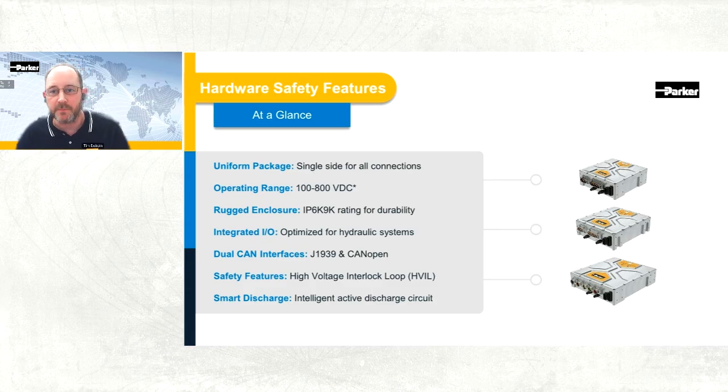IP6K9K is pretty much a standard for a mobile high voltage inverter these days. But of course, it's been through all of the relevant tests for that. So as well as the pressure testing for water, it's been gravel tested, temperature tested, vibration tested, all these kinds of things.